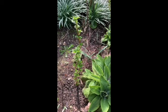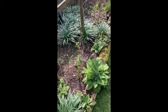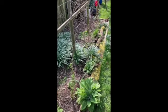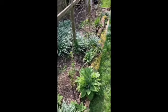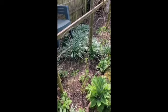And there are 5 of those now in this bed, which is actually not looking too bad. I think I managed to weed that late last autumn. These big bushy green growths are snowdrops.